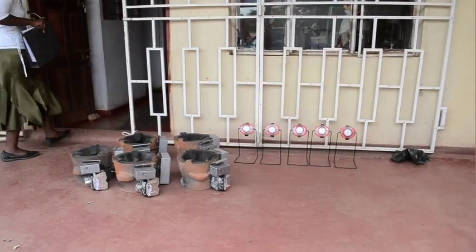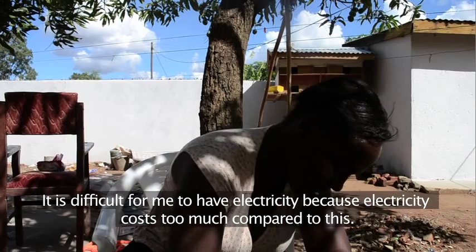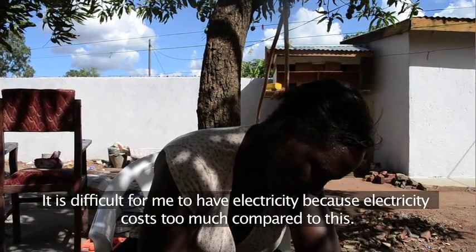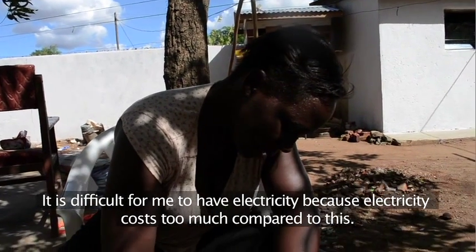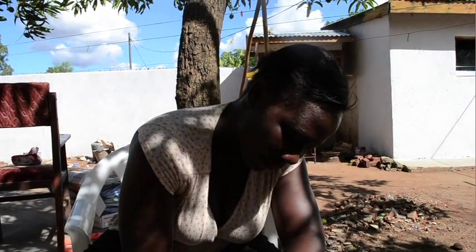Would it make much of a difference to you to have some electricity? It is difficult for me to have electricity. Right, because electricity costs much more than this. Right. So, yeah, the bills would be too much.